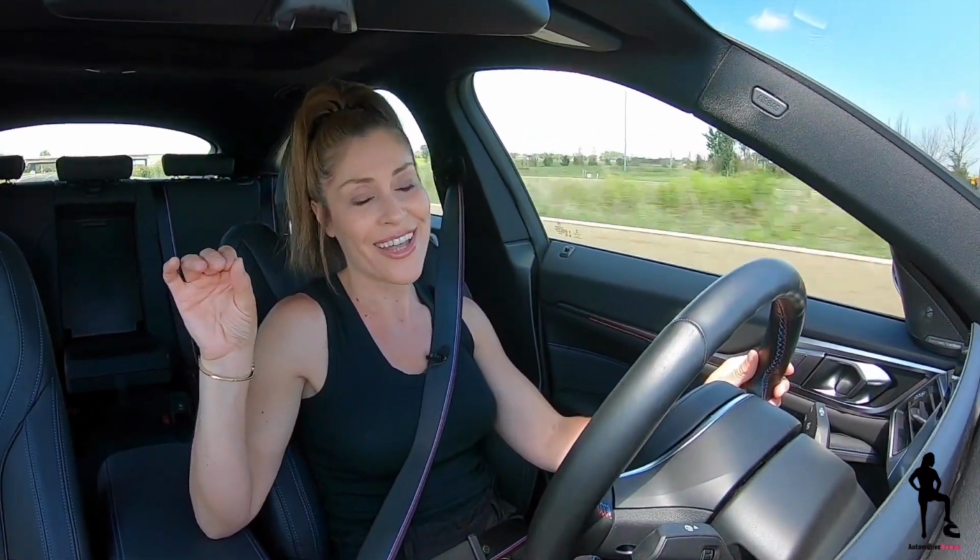But I always recommend going out for a test drive. Test drives are complimentary. Bring your friends, family with you, and they can offer an opinion too. But the only opinion that is going to matter is yours and driving this baby, because it's so good.